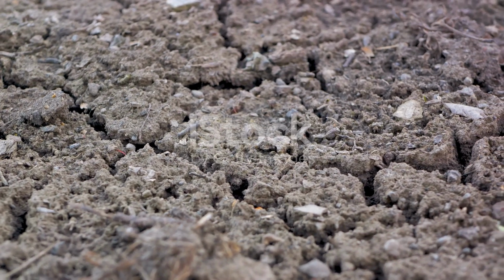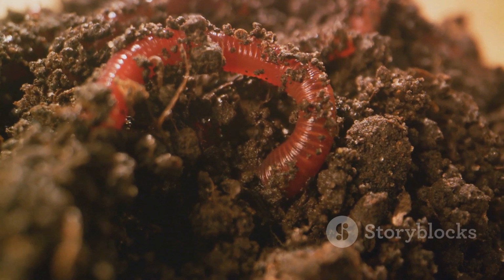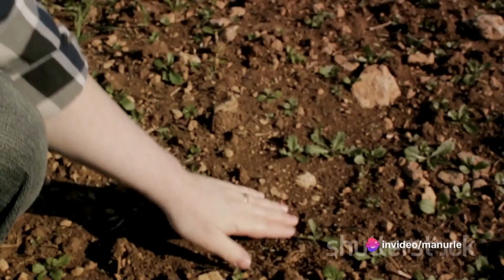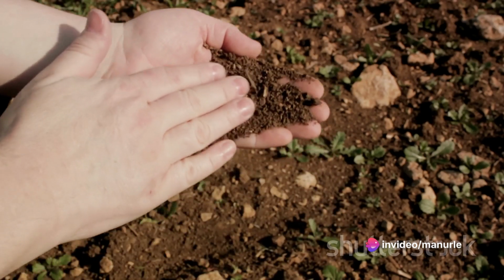You can also look for signs of life in your soil. Fertile soil is teeming with life, from earthworms to tiny microbes. If you dig into your soil and don't see any signs of life, that could be a red flag.